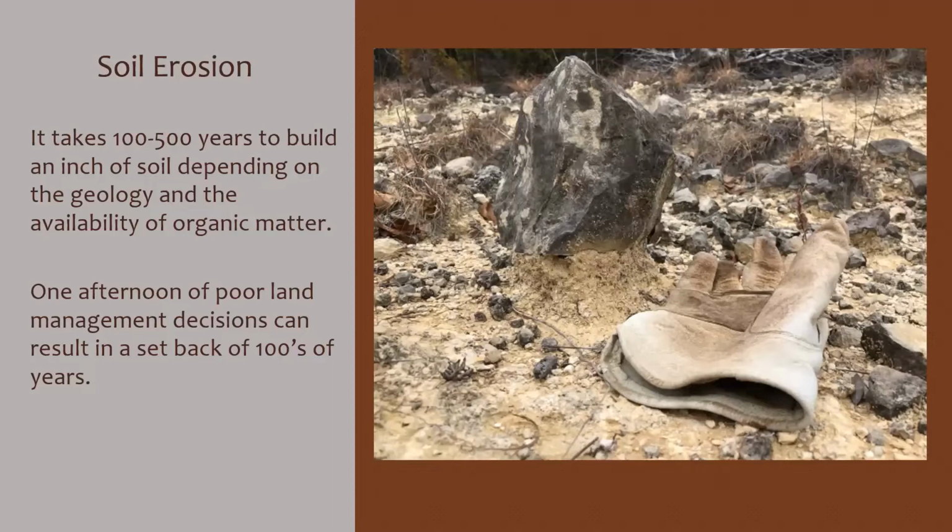It takes about 100 to 500 years to build an inch of soil, depending on the geology and the availability of organic matter. We're able to build it faster by adding organic matter to the system, which we'll be talking about in a little bit. But I think about this sometimes when I'm driving in the hill country, that one afternoon of poor land management decisions can result in a setback of hundreds of years. And I've talked with many landowners and land managers who have cleared hillsides with the idea that it was just all going to pop up in grass, and they just end up with an eroded hillside.